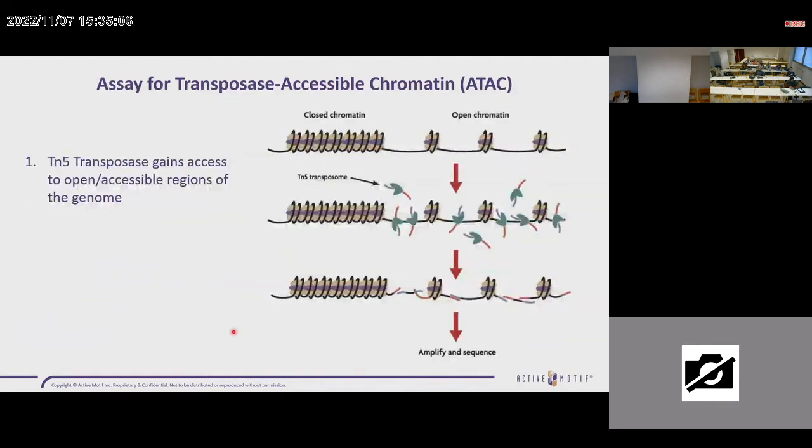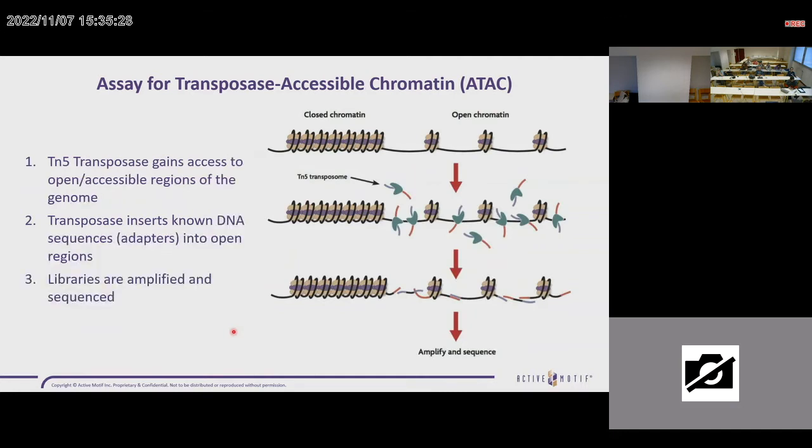So how does the assay go? After preparing your nuclei, the Tn5 transposase gains access to open chromatin. Then it cuts DNA and inserts the adapters for the sequencing. Then you get a library that you are going to amplify, and you can go directly to the sequencing. So it's 3 steps, and it takes more or less 4 hours, maybe a little bit longer depending on your sample.